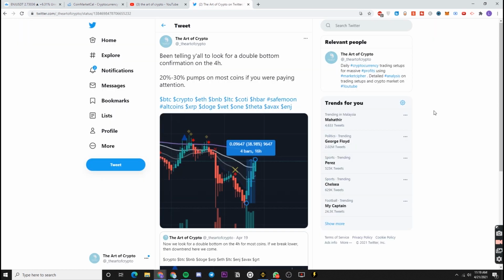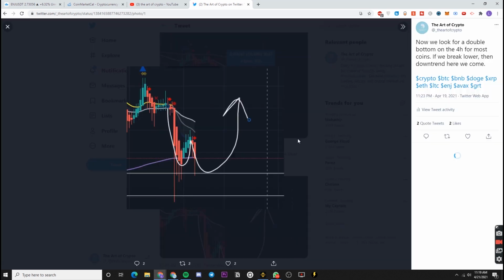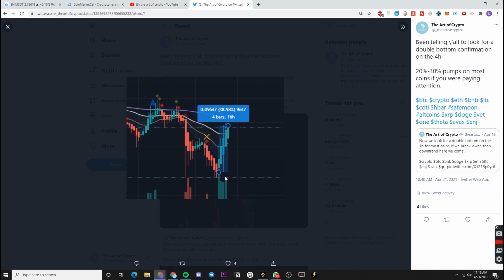Not only that, but 2 days ago I was telling you guys to look for a double bottom for most coins, and this is what I was looking for. Yesterday this is exactly what we got. 20 to 30% pumps on most coins if you were paying attention.